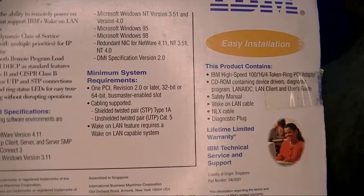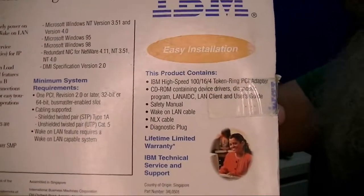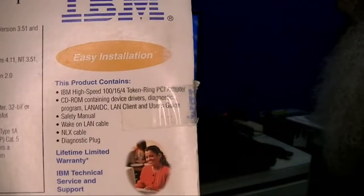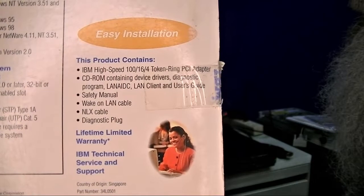And the cable and the contents of the box.